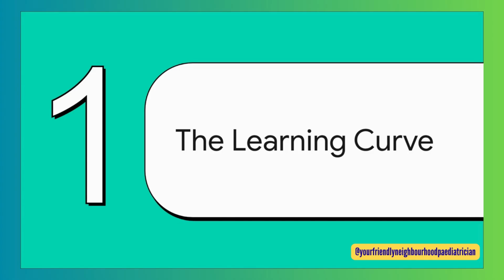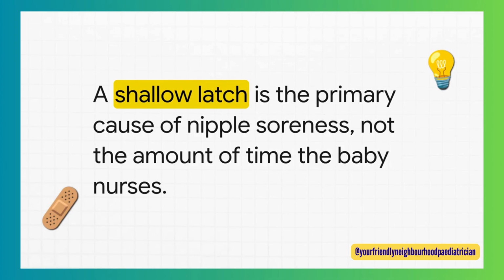You know, it's so important to remember that breastfeeding is a skill. It's a learning curve for both of you. I like to think of it as a dance between two people who are just getting to know each other's moves. It takes practice. Now, here's another huge misconception we need to bust.